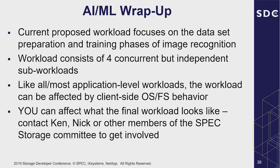Like any application level workload, it can be affected by client-side OS behavior. And we're showing it because we want input. We want hard questions as a committee. We want to create something that you're willing and you want to use. And what we really want, just to be honest, is more people in the committee. So I would love for more of your companies to be active participants in the benchmark design.